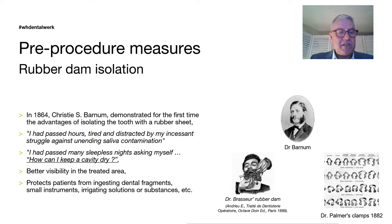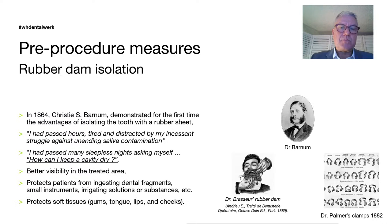It will also protect patients from ingesting or inhaling dental fragments, small instruments, and also irrigating solutions and substances. It's nice to have for the patient as well. It protects their soft tissues, you know, gums, tongue, lips, and cheeks.